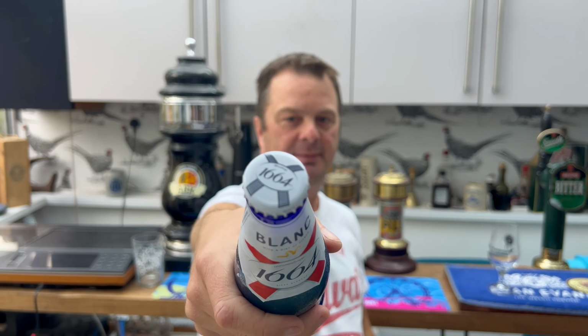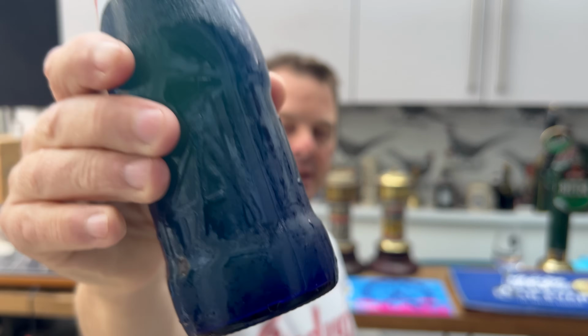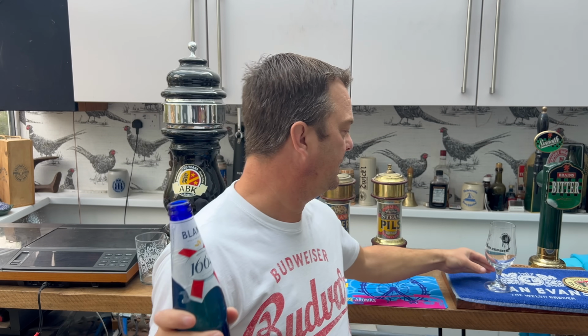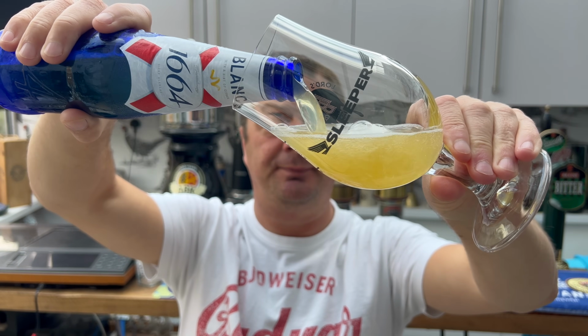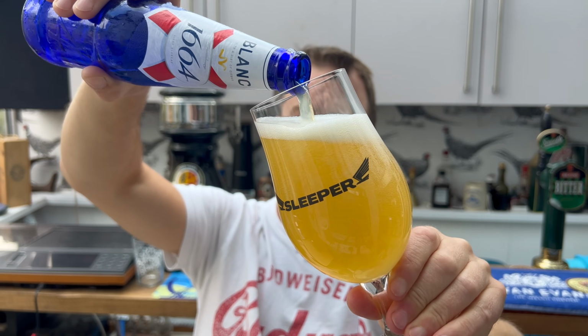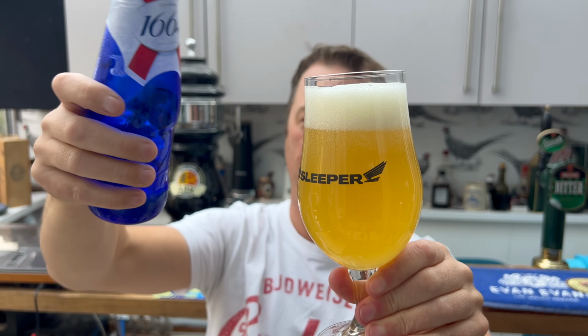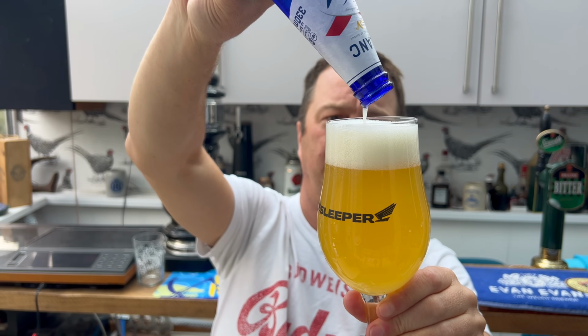There's the bottle cap. It's this lovely blue coloured bottle. It was just a case I reviewed the beer, and then there was an announcement that Tesco were going to start storing or having the Blanc in again, because this beer was out in the early 2000s. This beer was out in the UK, so they've had a bit of a relaunch with it, so it must have done okay.